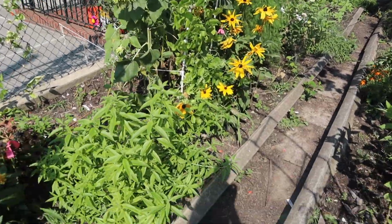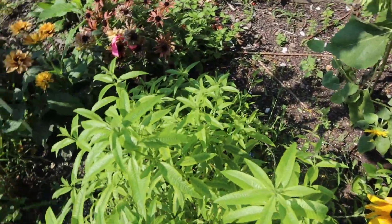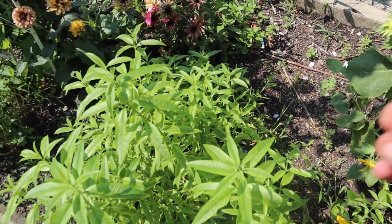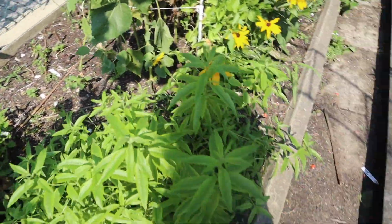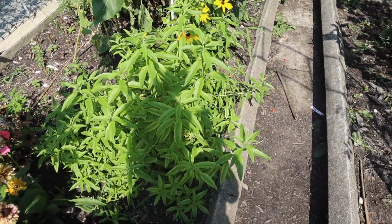But this side here I have this lemon verbena, which I grow for tea, but this year I am just letting it be because it's getting so big in the garden. I just want to see how big it's going to get, but it has a very, very good lemony, wonderful smell. It's my favorite smell. I always say this in the videos, but that's true. But it's getting super big. Sorry about my shadow.